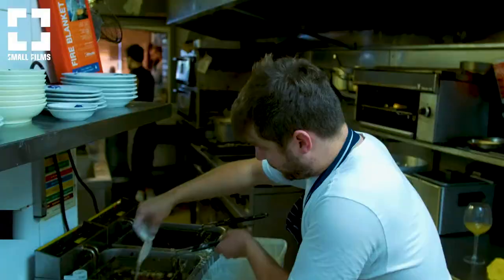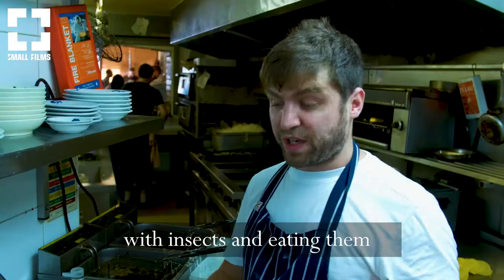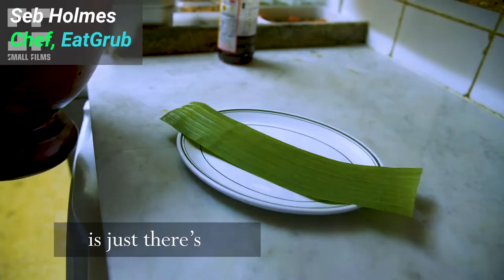They're the creation of Chef Seb Holmes. The best things about cooking with insects and eating with them is purely how versatile they are. So there's not too many proteins that can be starters, main courses and desserts at the same time. I think the best thing about them is that there's so much more to learn.